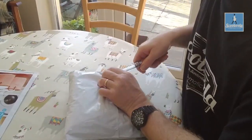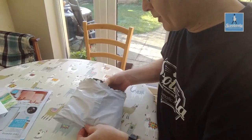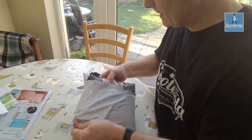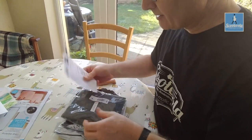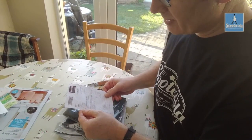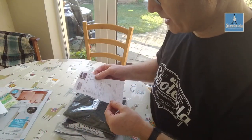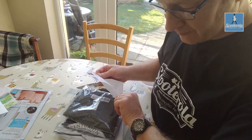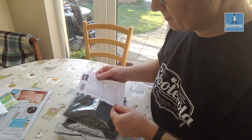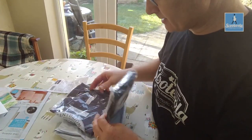So I'm going to open the package now and see what the results are. Slip the knife in here. Nice Opinel knife. Oh, both T-shirts are in here. That's good. What does that say? The ship date February the 20th, and today it's the 26th. That's pretty damn quick since ordering. Yeah, 6 days. I can go with that. That's pretty good. And let's have a look at the T-shirt.